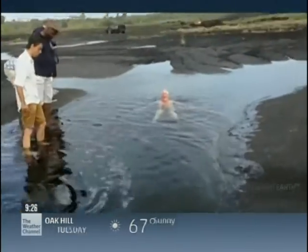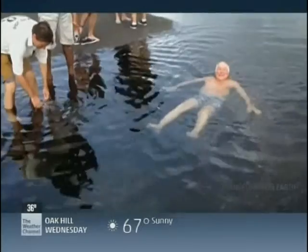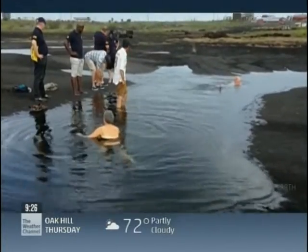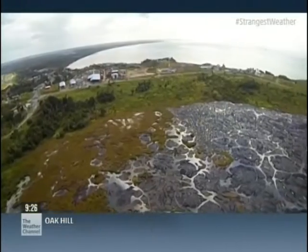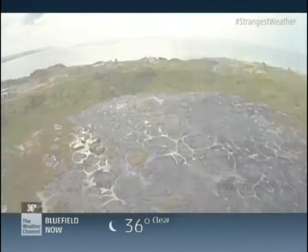Do you feel younger? Yes, I feel much, much younger. It's taken 10 years off me already. Jury's out on whether this really is the fountain of youth. But cast your votes, because this might just be the strangest lake on Earth.